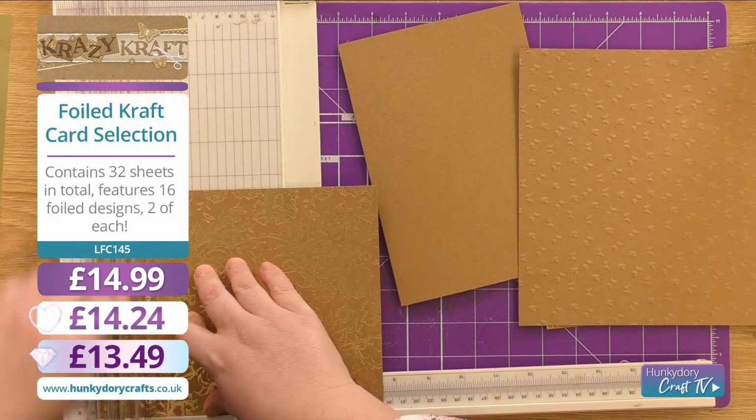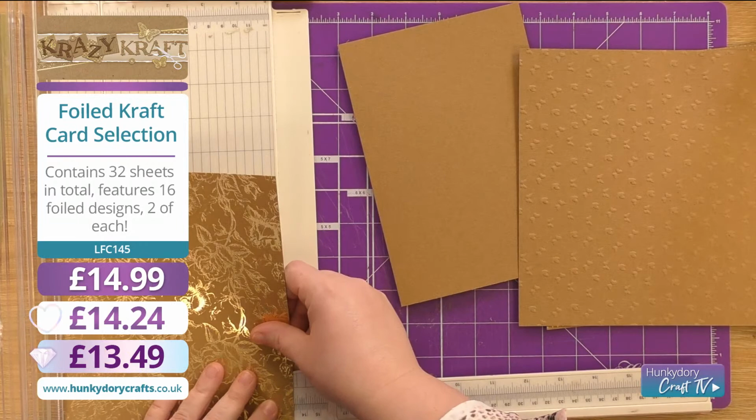So that's 6 notches under the 8, and it'll be 6 notches under the 5.5.